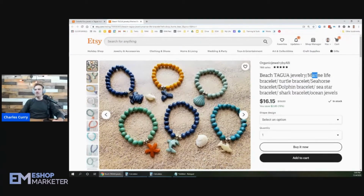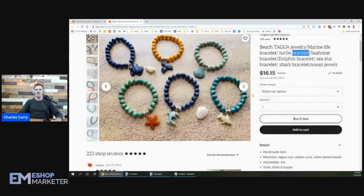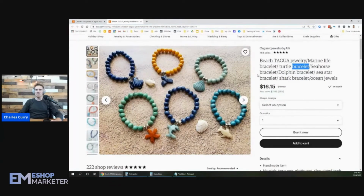She's got 1, 2, 3, 4, 5, 6, 7, 8 keywords that she's hitting right there. And you'll see again and again, she's hitting that keyword bracelet 6 times across her listing title. So that's always really good to do. Hit those keywords again and again. You can use your main word, bracelet, on every single keyword.